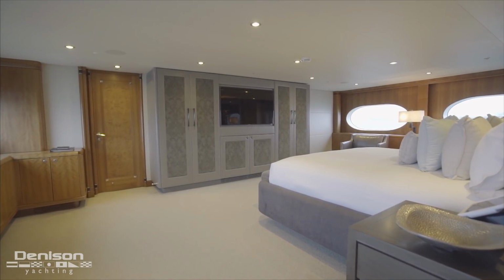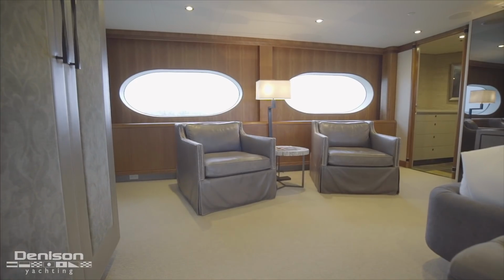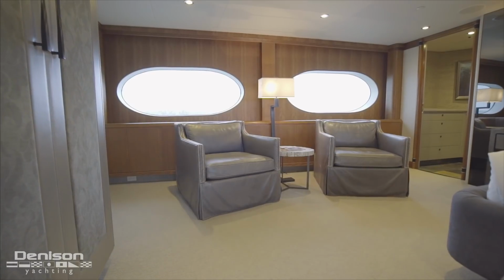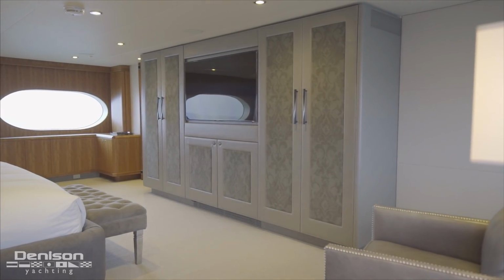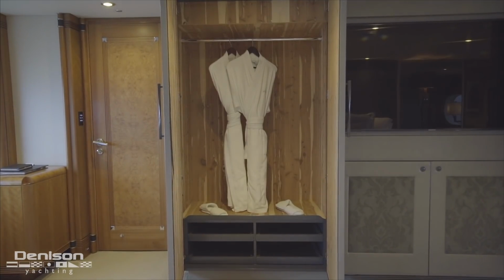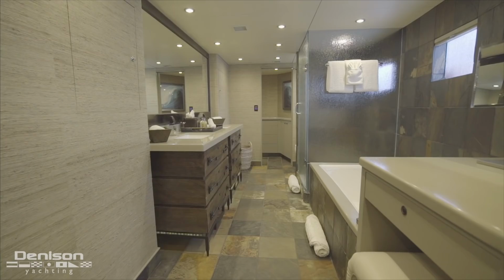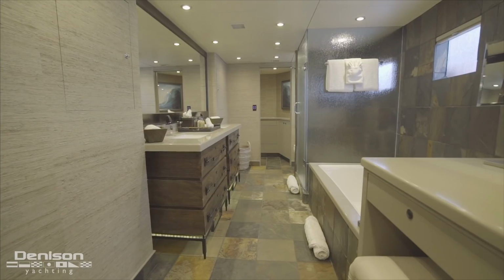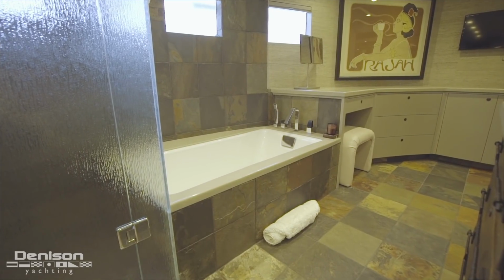Both the port and starboard, you have large oval-shaped windows and a relaxing sitting area to port. The forward-facing bulkhead has his and hers hanging lockers and centerline flush-mounted TV. All the way forward in the cabin, you have access to the ensuite, both the port and starboard. The master ensuite is highlighted by a large soaking tub, shower, and his and hers sinks.